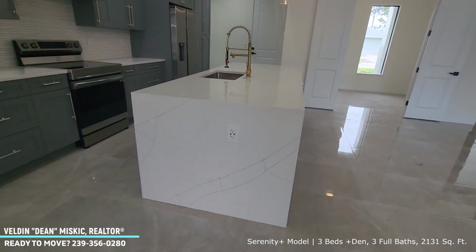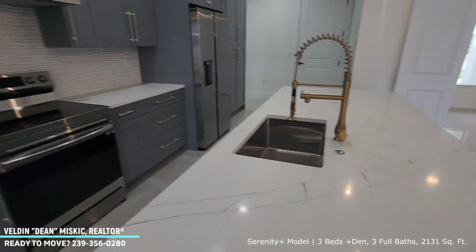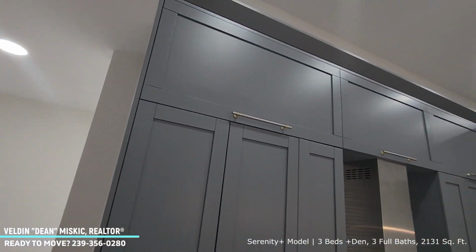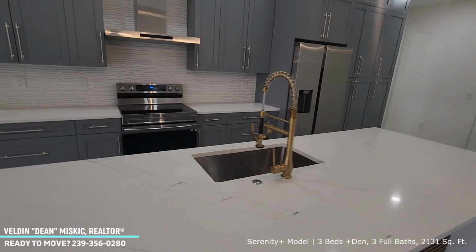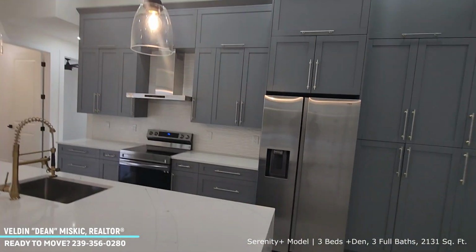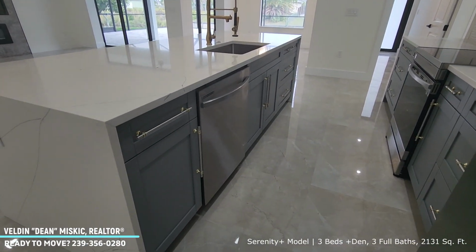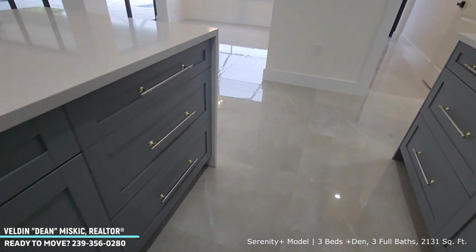Quartz countertops. They did these gold faucet. Look at those handles. And then you got a bunch of extra storage space towards the top. Again, that's where you're gonna keep your big pots and pans that you use like once a year for Thanksgiving or when the family comes to visit. This has the hood. No microwave with this one. It's got dishwasher, disposal. Again, the flooring is porcelain.